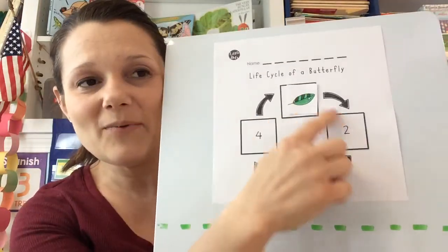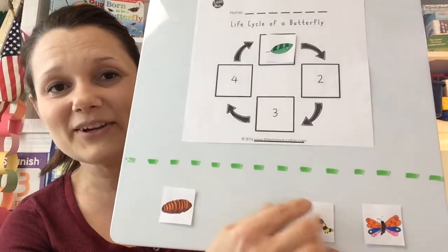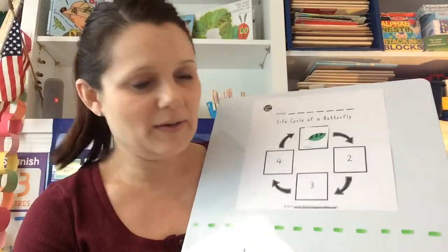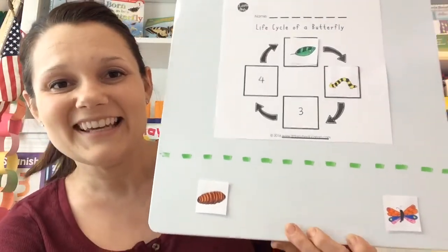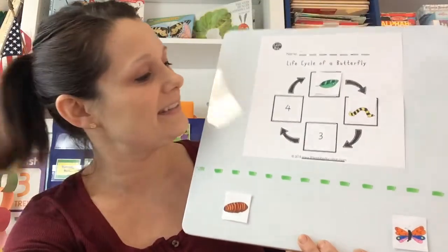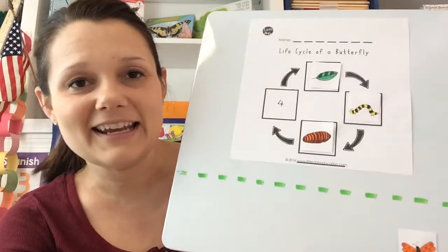Great. Now what happens next? That goes in number 2. Can you find it? That's right. The caterpillar comes out of the egg. After you put a little bit of glue, put your picture of the caterpillar on number 2. Great. Next, what happens? That's right. The caterpillar becomes a chrysalis. So put a little glue on number 3 and put your picture right there.